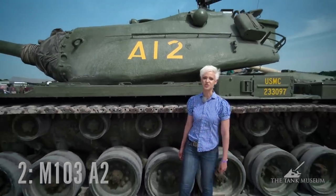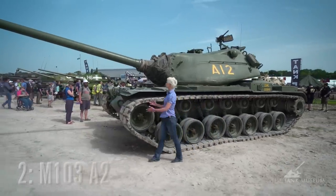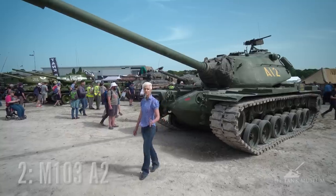Welcome to my number two. This is the M103A2. This is a tank that I got to see in the flesh for the first time here at the museum at last year's Tank Fest. And this is a tank that, take a look, you can't forget it. This is the tallest tank here in the arena, and it became one of my favorites in really short order.